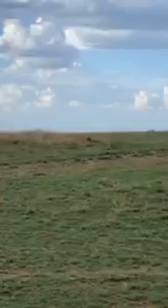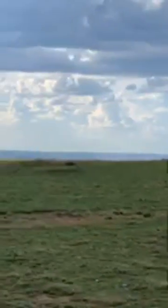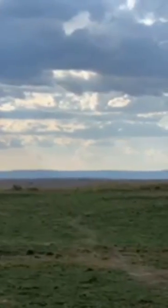So cheetahs don't really want to fight over prey because they depend on their legs for life. If, for example, they fight a hyena and they get injured on the legs or something like that happens, it means they're going to go hungry. So they'd rather drop the kill and just run off and get hungry later on.